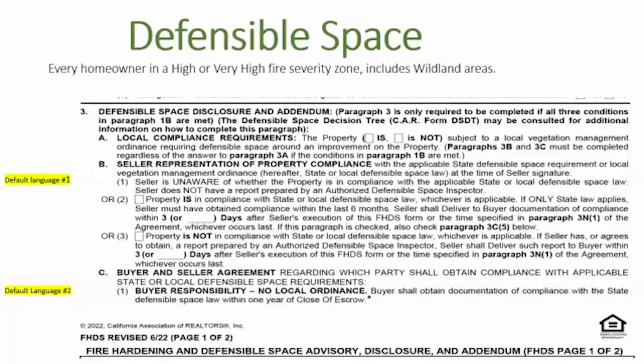Now, here's where the rubber meets the road. In the rare instance that your seller is filling this out and they are in a state or not in a local jurisdiction, they can actually pass on the responsibility without checking any other boxes. Is that crazy? So that's where it behooves a buyer's agent to look very closely at this form. Because look at 3B1. You see where it says seller is unaware of whether the property is in compliance. I'm unaware, I'm a seller, I don't know if I'm in compliance and I don't have a report by an inspector. That's 3B1. That's the default language, okay?